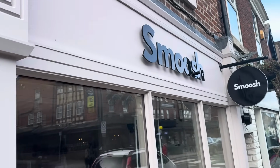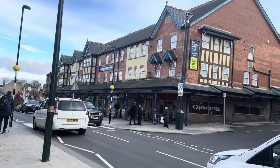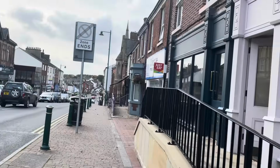This is the outside of the salon, so you know where it is if you were going through Kirkham. It's a nice little place, Kirkham. You know, there's quite a few nice shops there. So it's worth a visit, you know, if you're in the area.